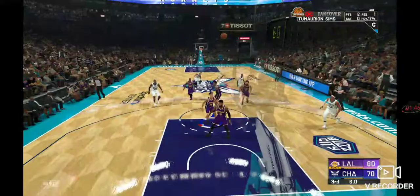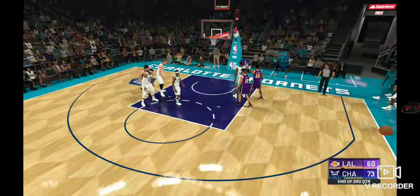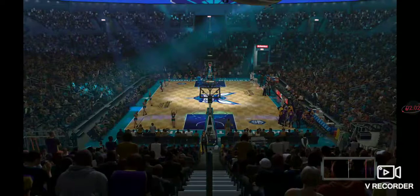And perimeter scoring, I have to imagine it was a topic of discussion at halftime. It had to be these days. You need to stretch the floor somewhat to make everything else work. And so it's Charlotte looking at a 13-point lead.